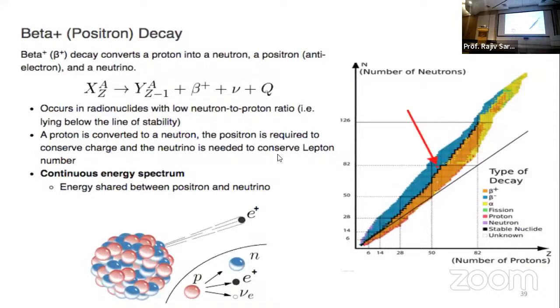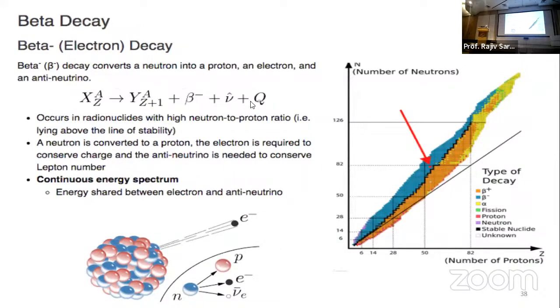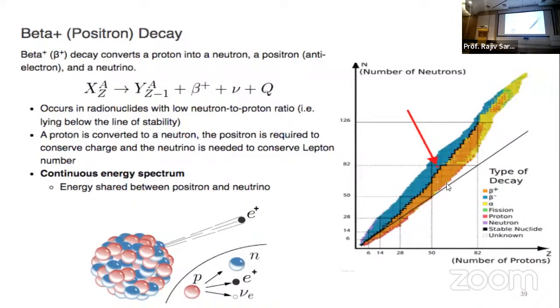So this is the beta plus decay, which is on this side of this yellow line. Beta negative or electron decay was the bluish upper part, when you have even more neutrons. And this yellowish part, a yellow or khaki color, is positron decay. It converts a proton into a neutron, a positron, which is an anti-electron, and a neutrino. Okay, that is what it is. And this is more common in radionuclides or atoms which have a low neutron to proton ratio. That's when you will see this.